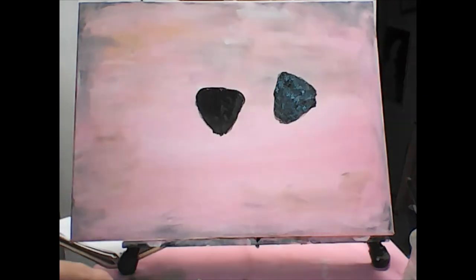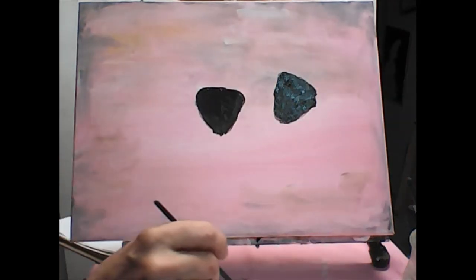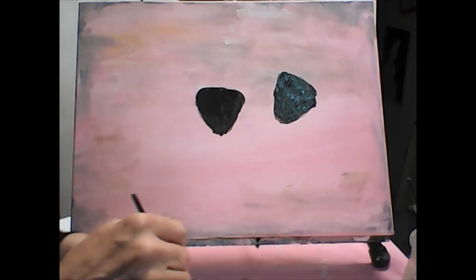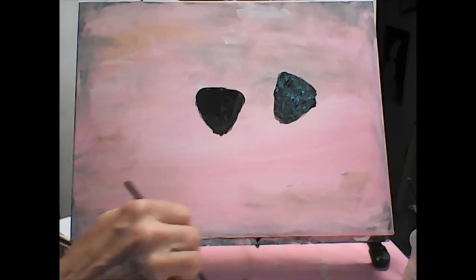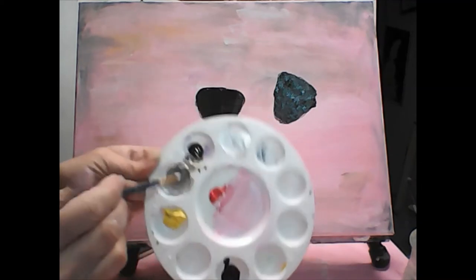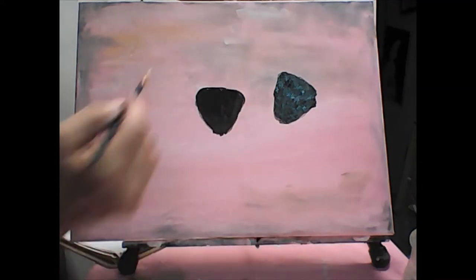Gosh, should I clean up this one too? Yeah, clean up your round one as well. Let's go with white and hope we can see it in this picture. If not, I'll do it in a little bit of beige. Doesn't matter because I want to bring some of that in anyway. So a little bit of brown and white, so we get the shape.